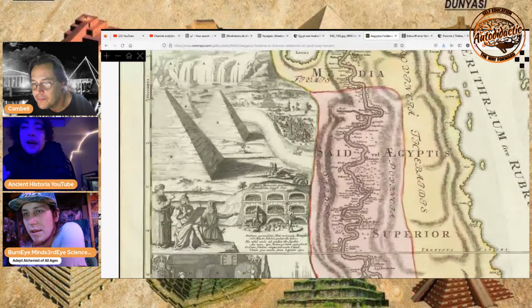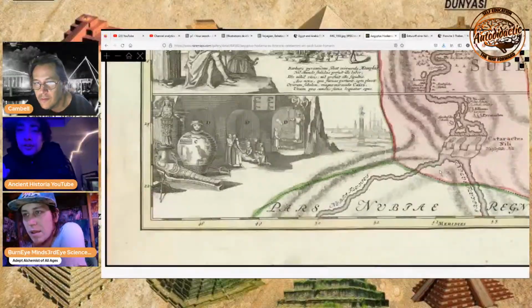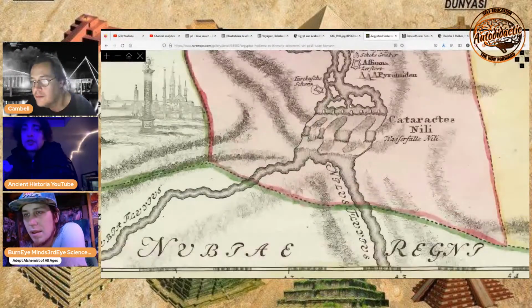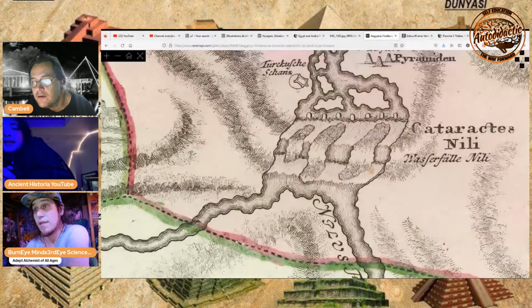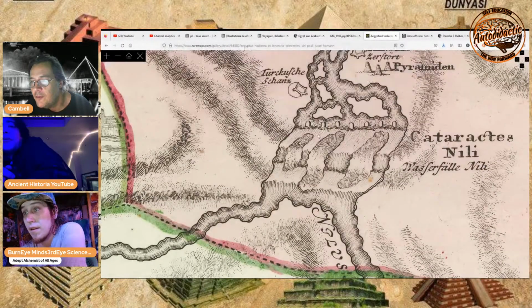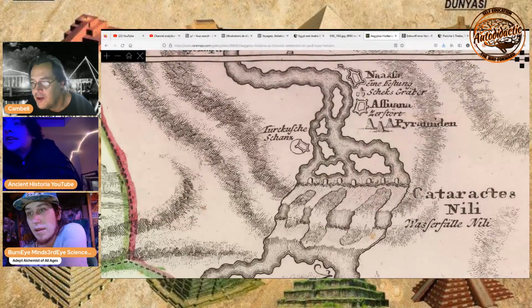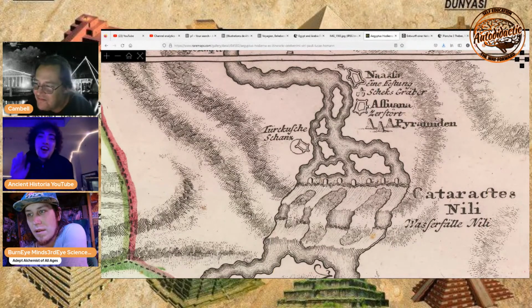Scroll to the bottom of that. You'll see the Aswana cataracts. If you scroll right to the bottom of that, you see there? Look, waterfalls. Go to the right. Waterfalls. And next to it, what does it say? Pyramids. Turkish fort. Yeah, Turkish fort, pyramids. And you see where it says Aswana, underneath it actually says destroyed. That's where the ruins are. Destroyed Aswana.